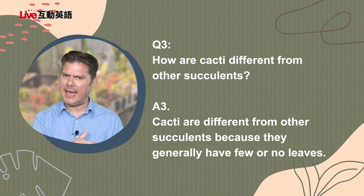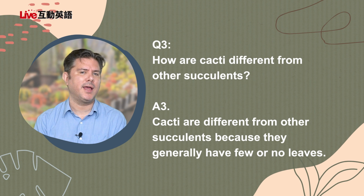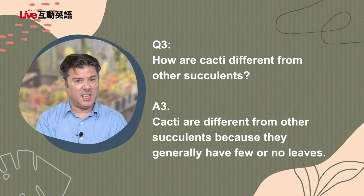Okay, we are back with our 3rd question. As you can see here, let's talk about cacti. We know that this is a smaller group in the succulent family, but exactly how are cacti different from the other family members? Well, it says cacti are different from other succulents because they generally have few or no leaves.